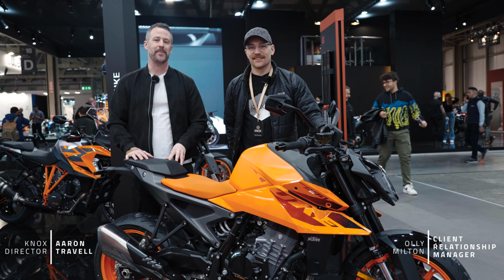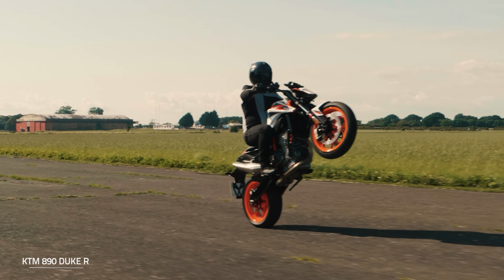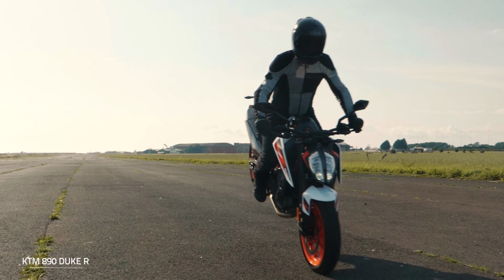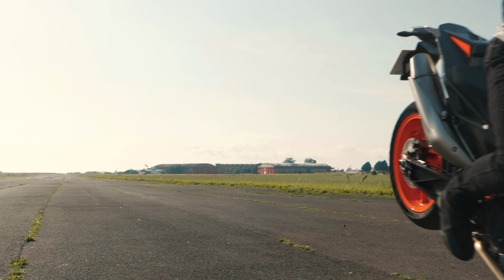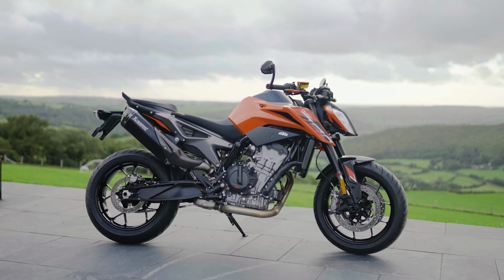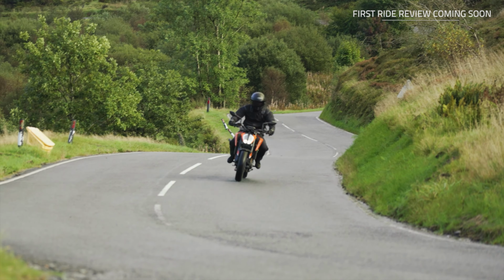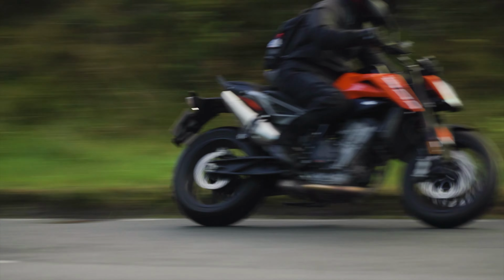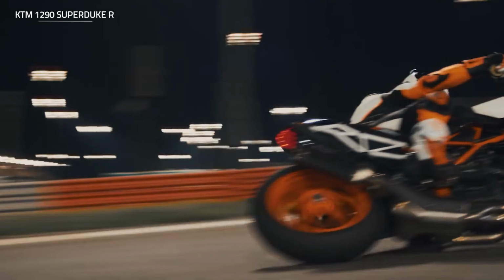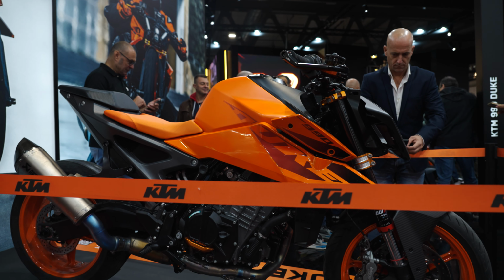So I'll not beat about the bush. KTM's middleweight naked motorcycles are absolutely top of the tree in my opinion. I absolutely love them. Every time I ride one, whether that's the 790 Duke, the 890 Duke R, whatever, I'm absolutely blown away by them. As am I by the 1290 Super Duke, absolutely incredible motorcycles. And this is the latest derivative, which is the 990 Duke.